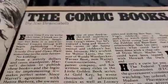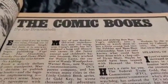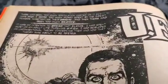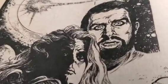Guys, these books are like time capsules, if you will. I can't say enough about these pages. It's beautiful pages. Nice crisp pages. Look at that artwork. Let's get your heading here, the UFO.